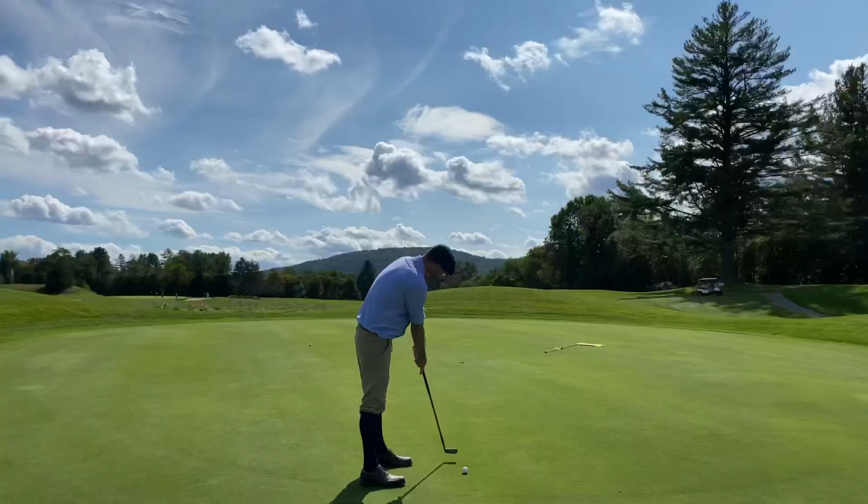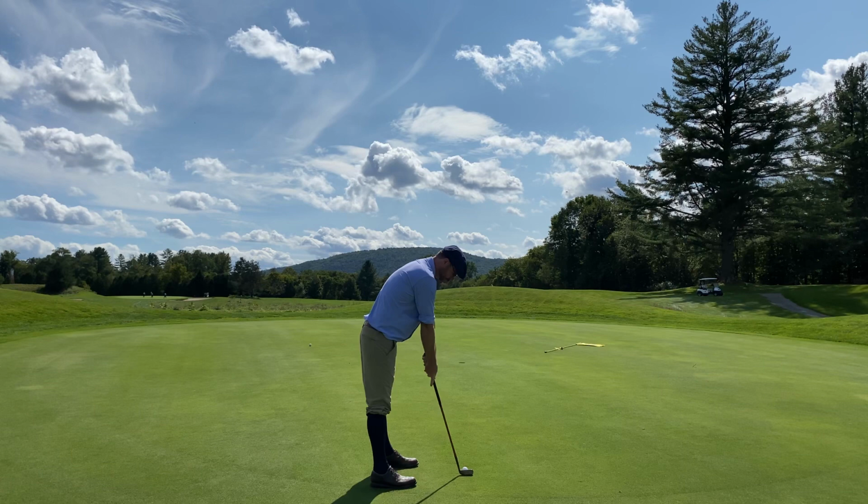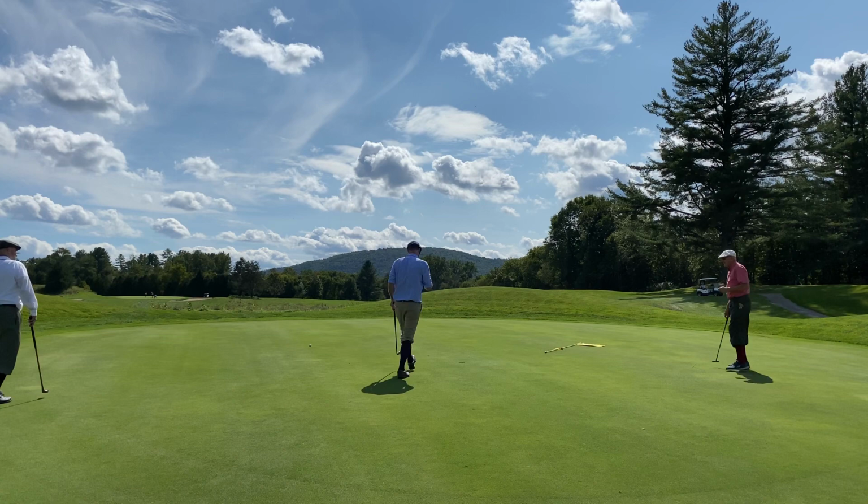That was another good shot with the mashie. Bounced right up onto the green and put me in position for my highlight of the round. Can't complain about what the putter's doing with the single plane swing. It's really working for me.